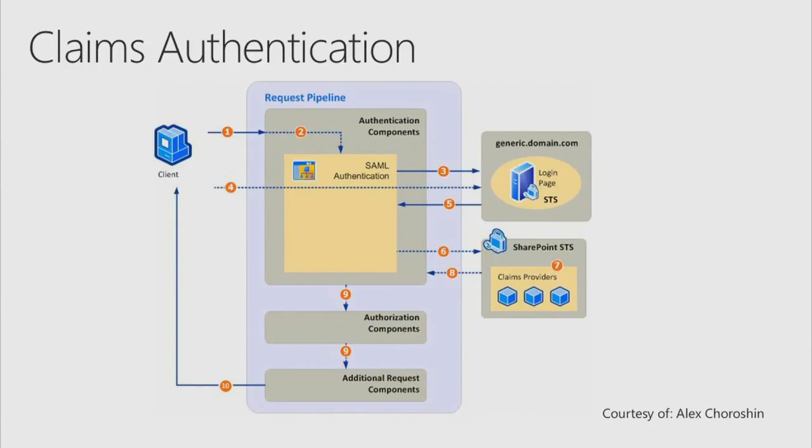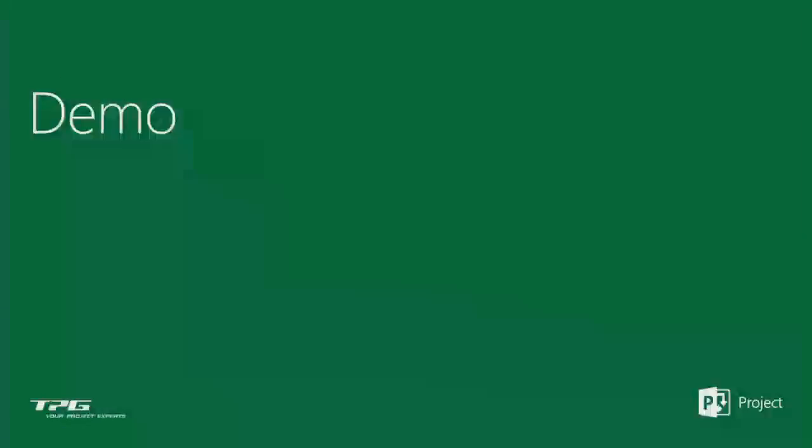And that uses claims, STS. And we're going to be seeing the claims today because it's the harder of the options. There's actually a couple of other things. You can use the JSON and the CSON. So let's take a look.